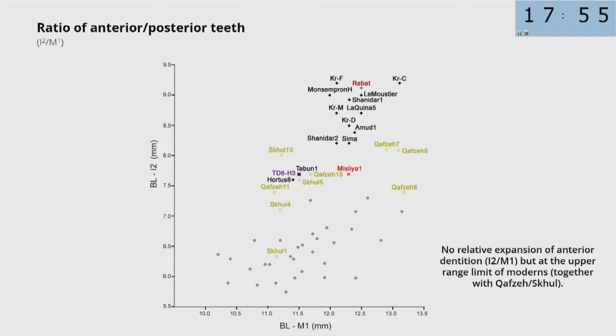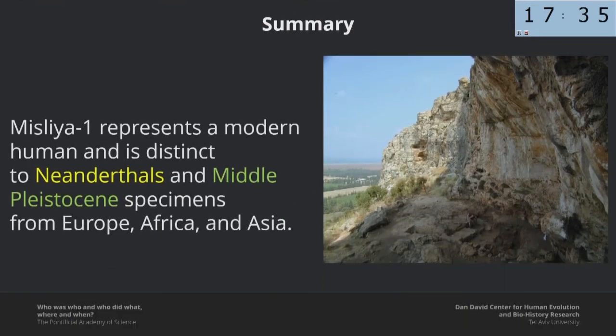The gray points are modern humans, the dark ones are the Neanderthals, and somewhere in the middle we have the Qafzeh population. The Qafzeh population is in between those two groups. Misliya also falls somewhere in between, within the range.